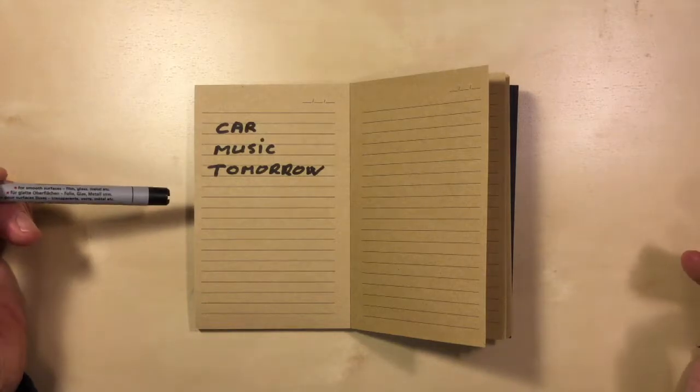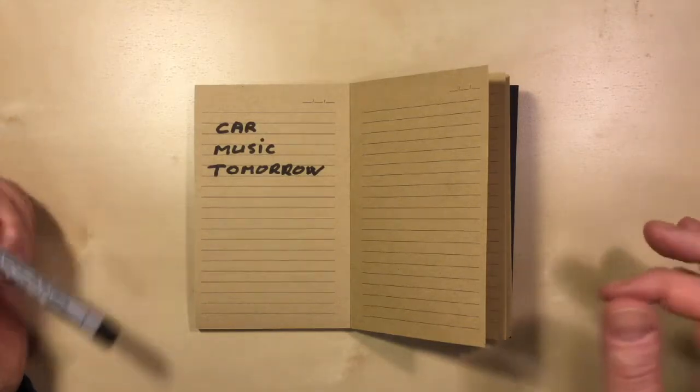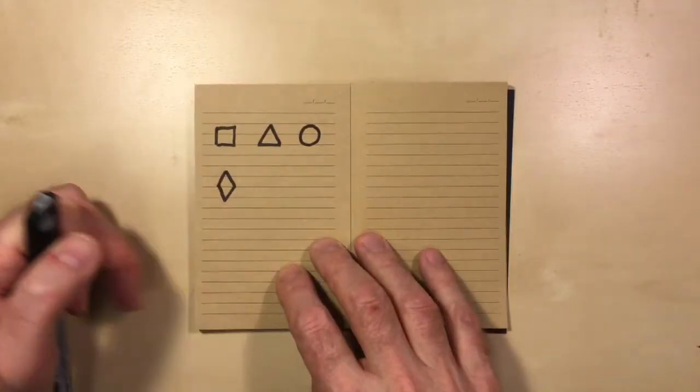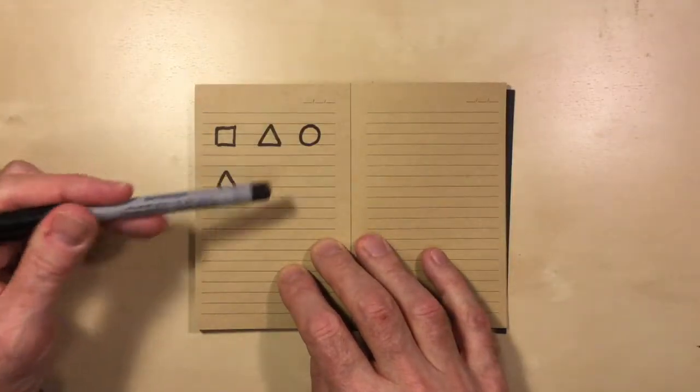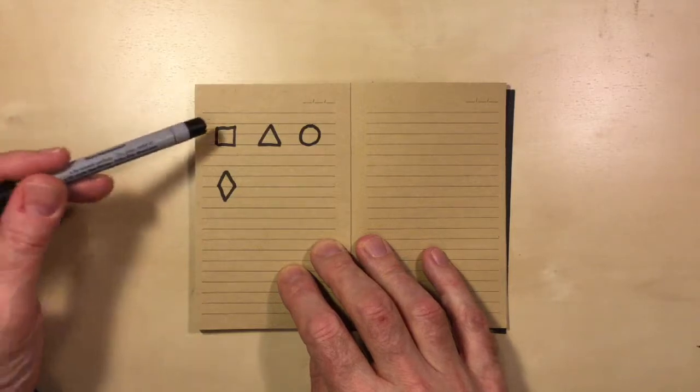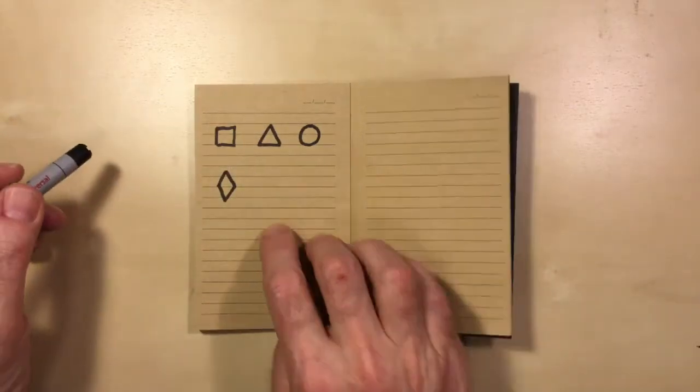It's the same with writing and reading music. We use all the symbols. If we don't know the symbols, we don't know how it sounds. Those four symbols sound like this.